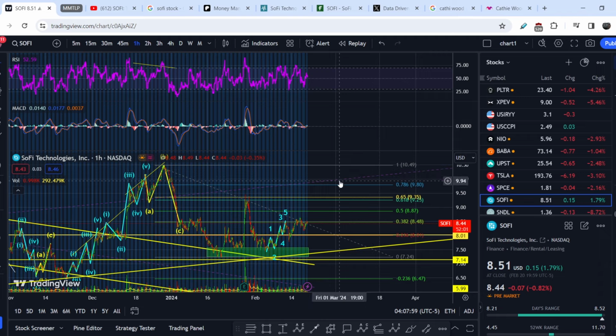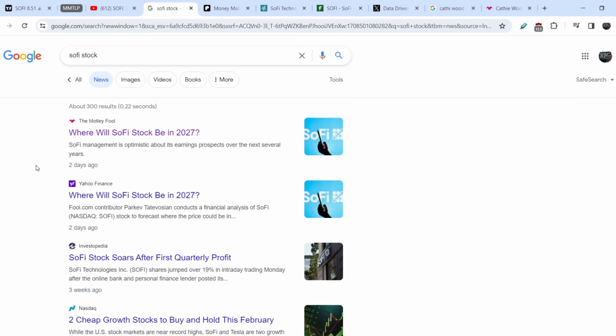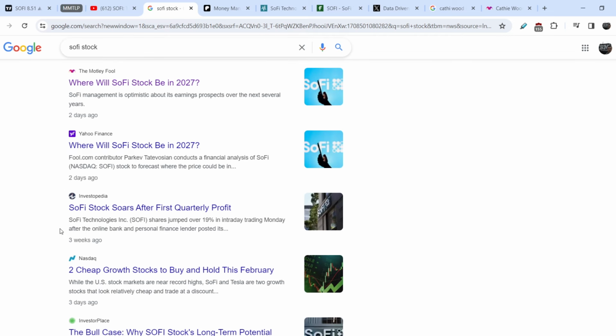So, let's continue with the fundamental news. What was the reason for its recent price action? I have to admit that if you try to search any recent news directly related to SOFI stock, you will not find a lot of them. I have to say that you have to rely only on indirect, so-called indirect catalysts.